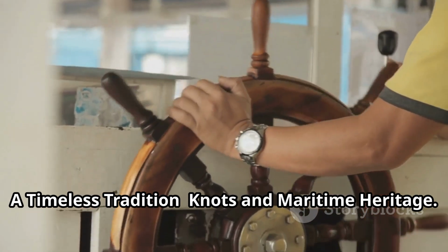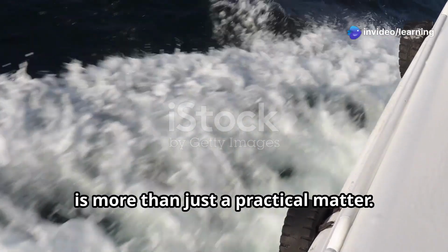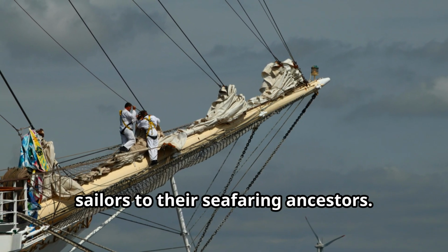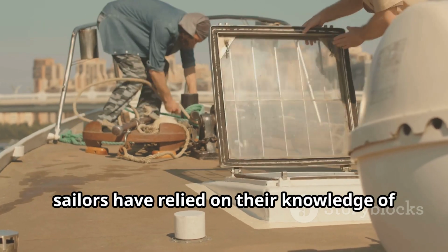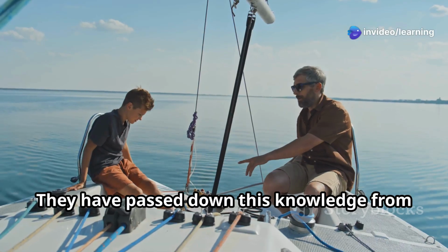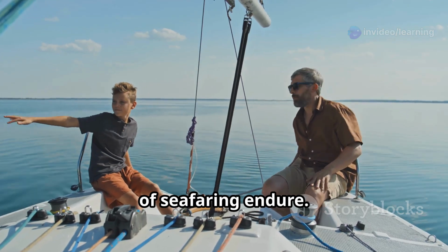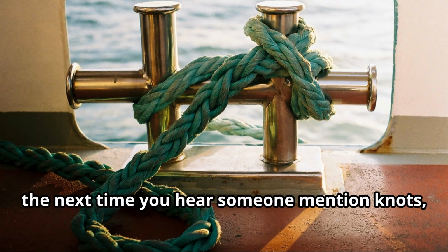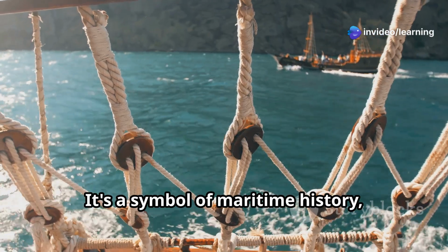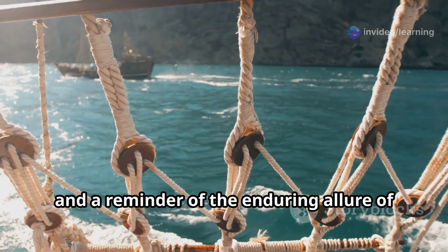A timeless tradition, knots and maritime heritage. The use of knots to measure speed at sea is more than just a practical matter. It's a tradition that connects modern sailors to their seafaring ancestors. For centuries, sailors have relied on their knowledge of knots to navigate the world's oceans. They have passed down this knowledge from one generation to the next, ensuring that the skills and traditions of seafaring endure. So the next time you hear someone mention knots, remember that it's more than just a unit of measurement. It's a symbol of maritime history, a testament to human ingenuity, and a reminder of the enduring allure of the sea.